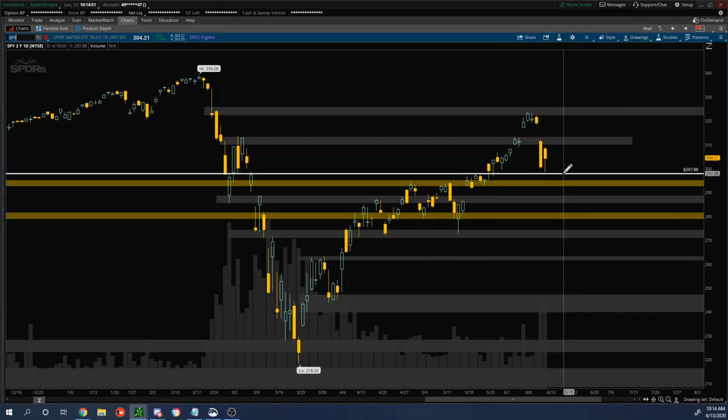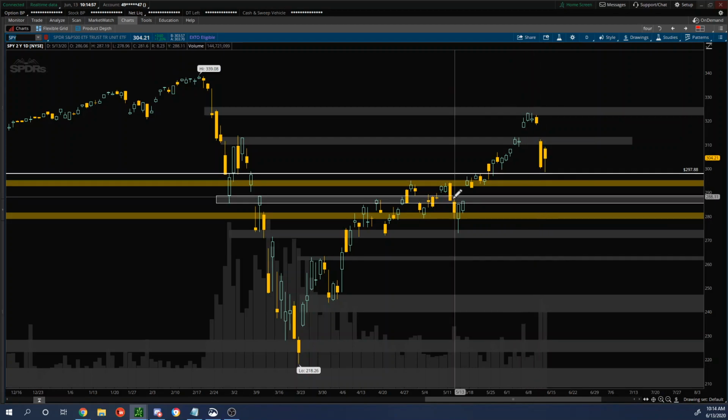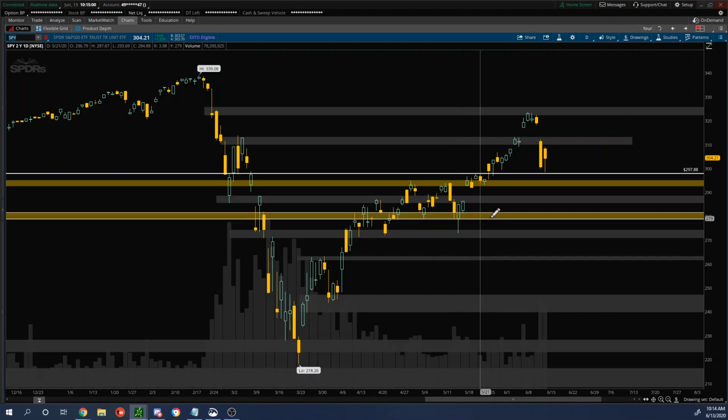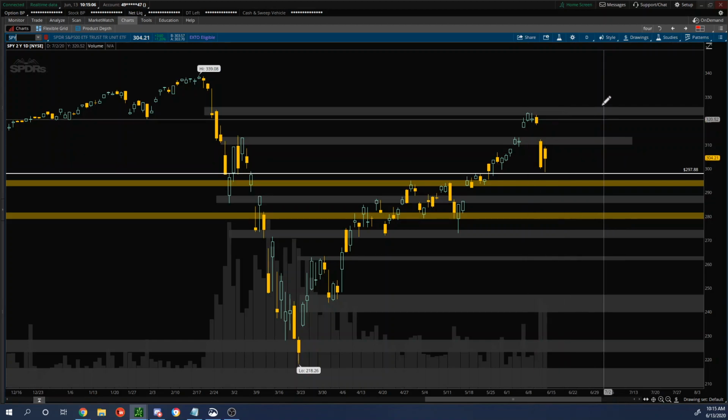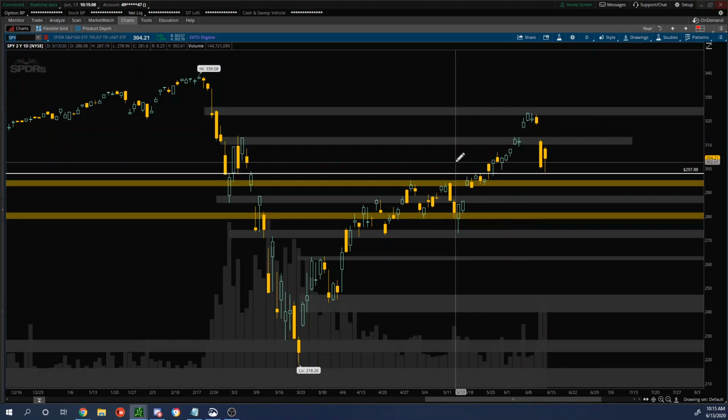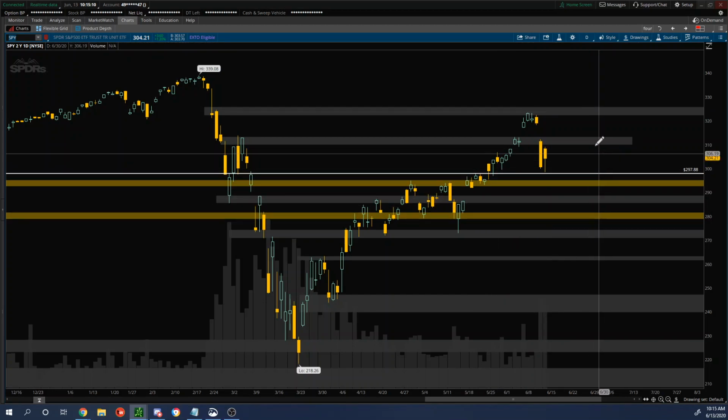But if we find ourselves closing daily below this number, I think things could get kind of ugly, guys, and we could try and go get this gap, and potentially, I don't want to get too ahead of myself here, but potentially 280. Now, how do we know if this is really just a rope-a-dope? It's not going to lead to further downside.